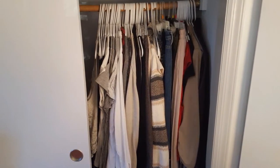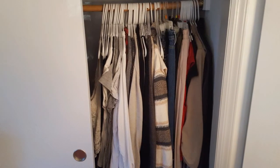So this is what my closet looks like now. Made it down to about half of the closet space.